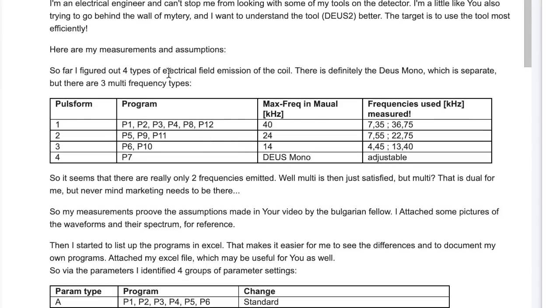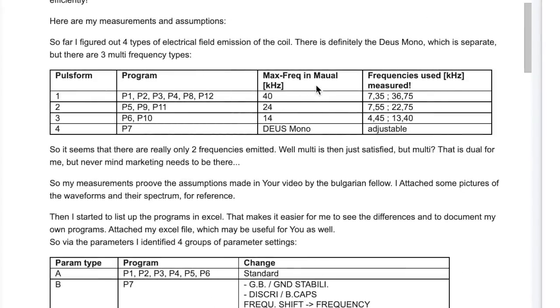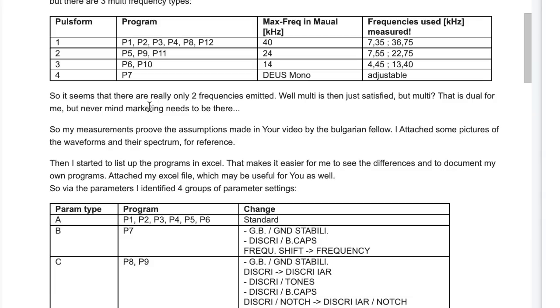So far, I figured out 4 types of electrical field emission of the coil. There is definitely the Deus Mono, which is separate, but there are 3 multi-frequency types. And here's the program, maximum frequency used, and frequencies used and measured. So it seems that there are really only 2 frequencies emitted. Well, multi is then just satisfied, but multi, that is dual to me, but never mind, marketing needs to be there. So my measurements prove the assumptions made in your video by the Bulgarian fellow.